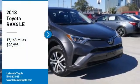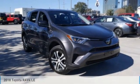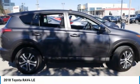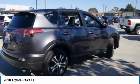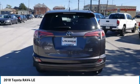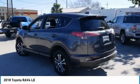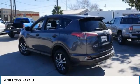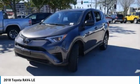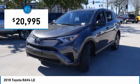Make a great choice today with the 2018 RAV4. The RAV4 is one of the most fuel-efficient SUVs in its class. Versatile and efficient, RAV4 mixes the comfort and drivability of a sedan with the benefits of an SUV. This highly evolved, well-packaged crossover SUV lets you have it all and is priced below $25,000.